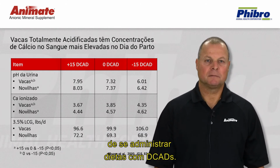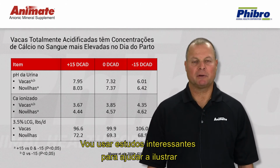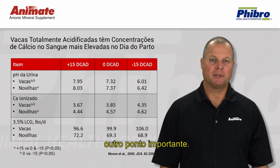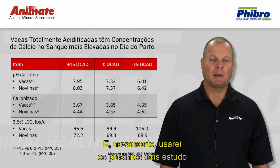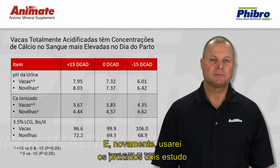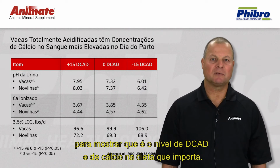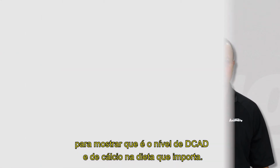I'm going to use a couple of interesting studies to help illustrate another key point. And again, I'm going to use these next 2 studies to show that it is the level of DCAD and the level of dietary calcium that is important.